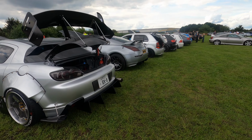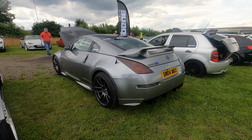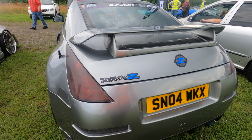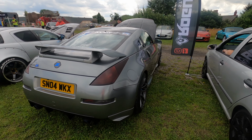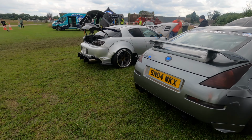Alright, so let's have a look at the back of Andy's car. My God. That is fucking cool. I fucking love that. Such a cool little car, hey. God, it properly makes me want to get a 350Z. I don't know though. Who knows?